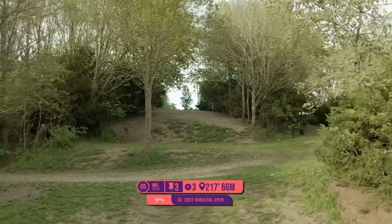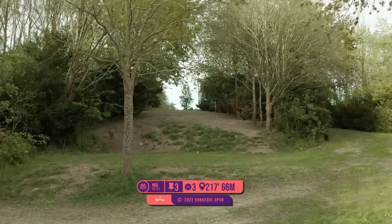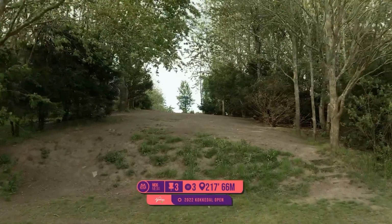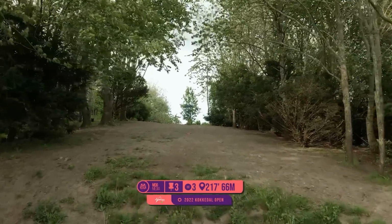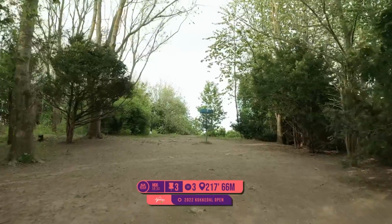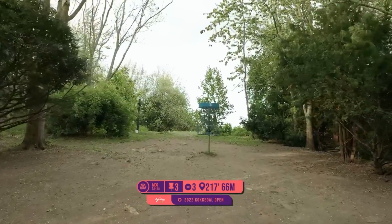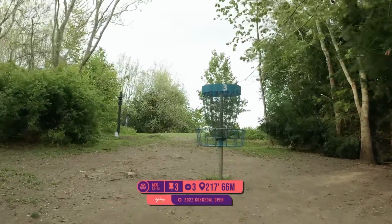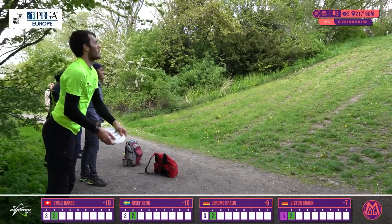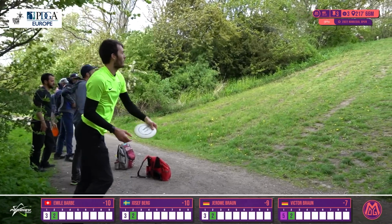Par 3, 66 meters, but this is way uphill. These guys are all going to be taking fairway drivers at least to get up to this basket to try and get a birdie putt here. Taking something super flippy. It's really just make the gap, get straight up the hill. There's not a huge tee pad to deal with either.